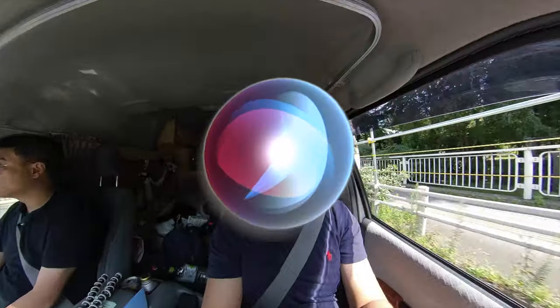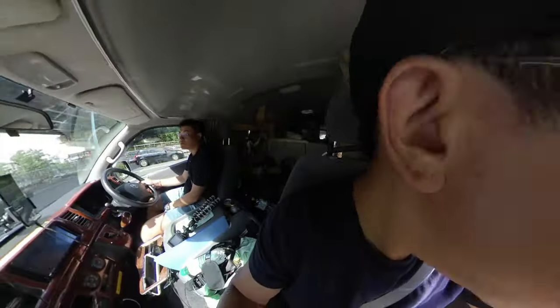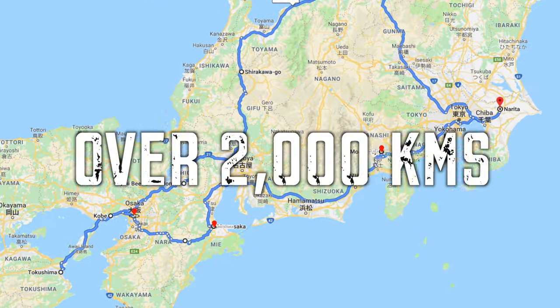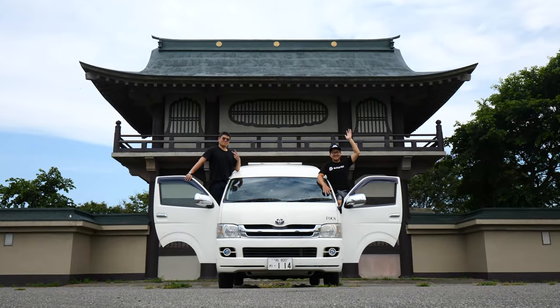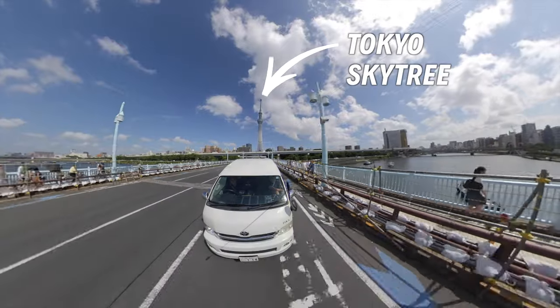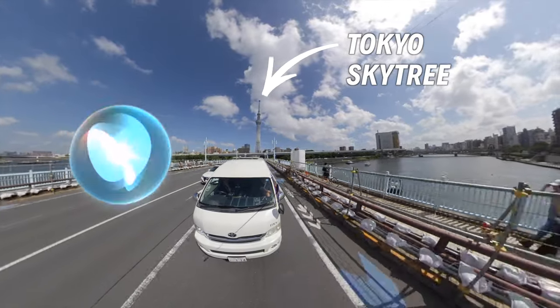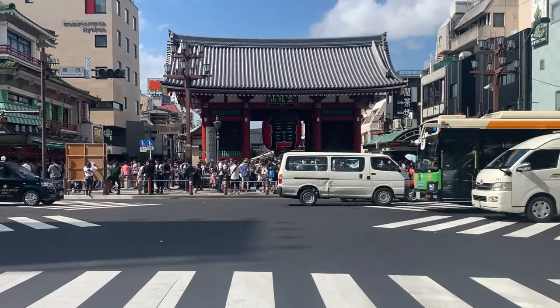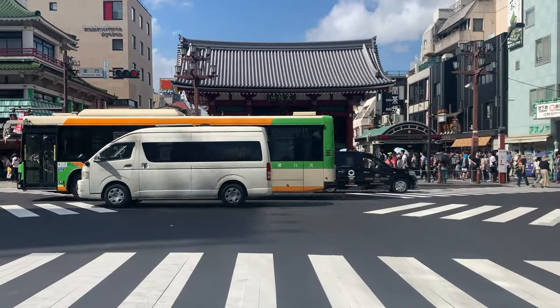This time around, you'll notice that we have rented a camper van, which is a really fun way to see Japan. We drove over 2,000 kilometers on this Toyota Hiace camper van, and we visited over 10 Japanese cities. We are currently in Tokyo and we got a bit lost because of Siri. Hey, don't blame me. You should have taken that left turn. Oops. Anyways, we're finally back on track.